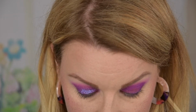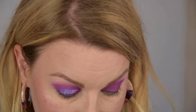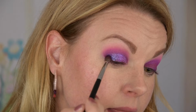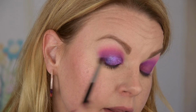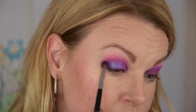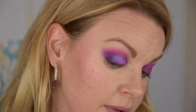Super pretty. I am going to deepen up this outer part. I'm going to take this blackberry. This is the darkest purple matte, and I'm just gonna put it here in the outer part of my outer V. And I'm taking a little bit of that fruity color just to blend this out a little bit here. Okay, so this is how it looks right now, and I'm gonna do the same with the other eye.